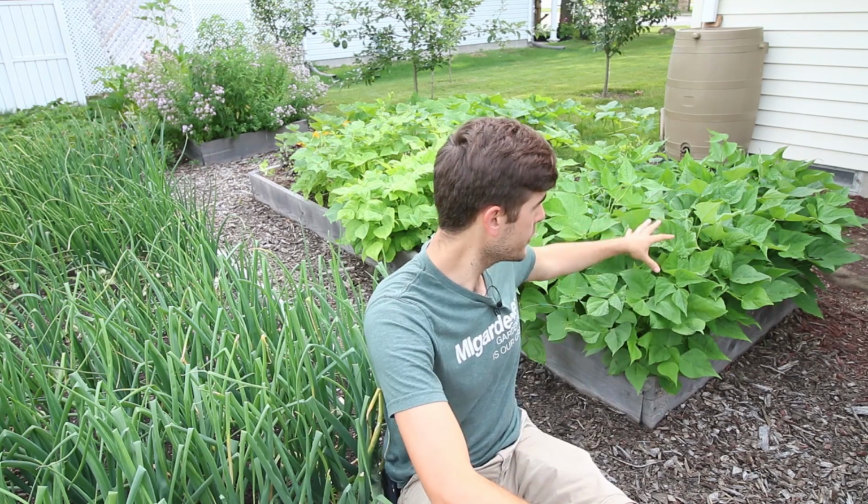Mycorrhizae is a fungus that attaches to plant roots and helps to mine minerals, as well as increase the root system, water resistance, drought tolerance. It is just an amazing thing to have attached to your plant roots. Legumes specifically will form them naturally. They attract the Rhizobium bacteria to the root system of the beans. That's why when you pull up your beans, you'll see these little balls. That's Rhizobium that actually will form in nodules on the roots.